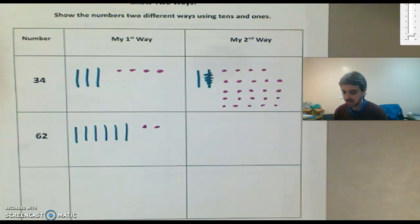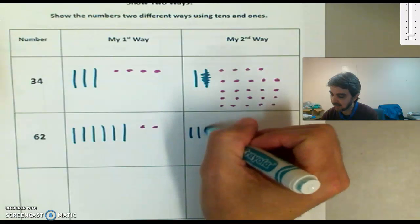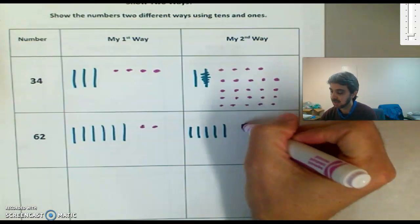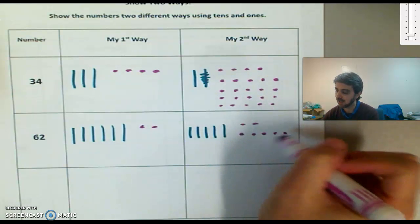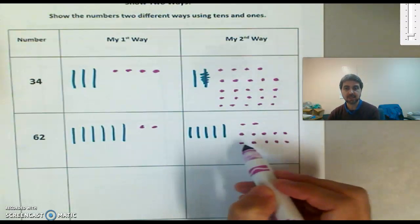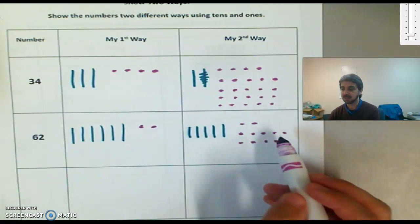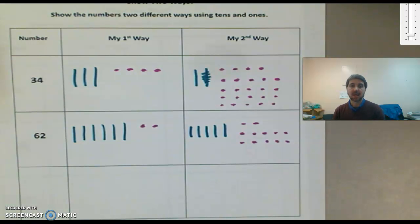All right, now another way I could do it is I could open up one of those packages, right? So that means I would only have 5 packages of 10 because I opened up one of them and poured it out. And I still had these 2 here, but if I poured it out, 10 should come out, right? So 10 cookies came out of the package, so now I have 5 10s and 12 ones. Okay, so that's all you have to do.